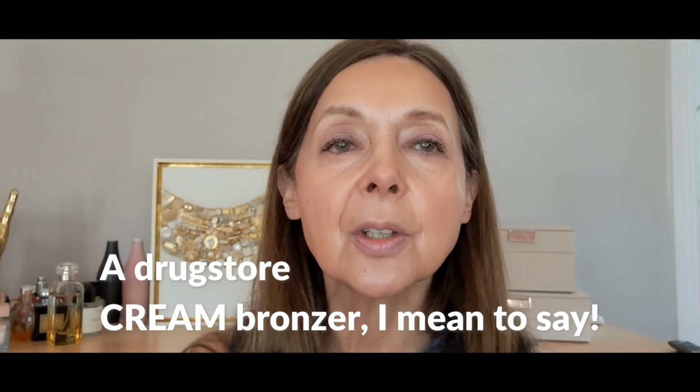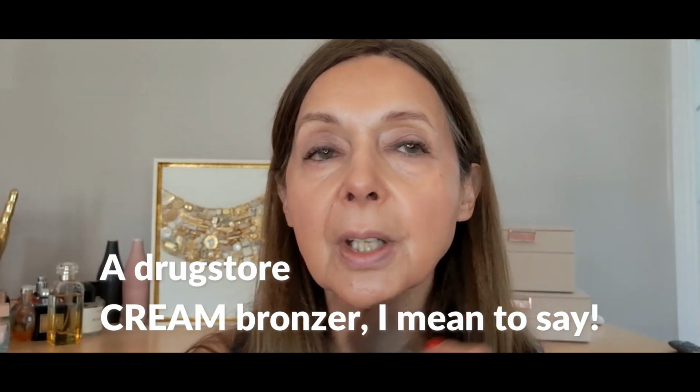I haven't yet found a good drugstore bronzer, because again, the ones that you can get in the States, we can't seem to get here. But that's a pretty good colour, I'd say. It's not too orangey. And although it's not a cream, I don't think it matters terribly.